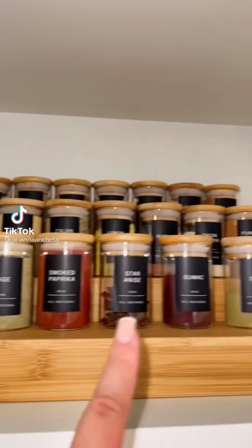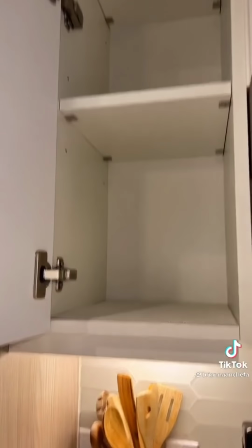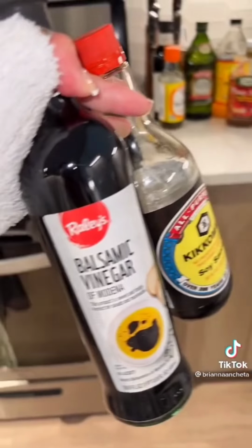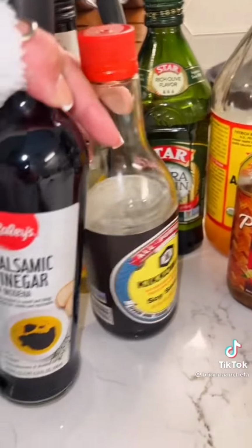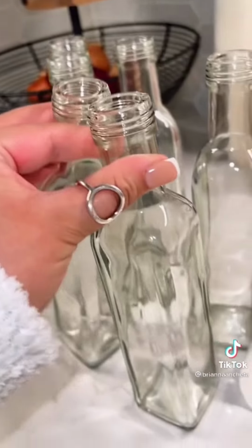Okay, now that we organized all of our spices, my next project is this cabinet. I've always had a hard time with this cabinet because as you can tell, it's super narrow and nothing fits nicely. So I'm thinking of using it for my most used condiments and oils. I'm gonna be transferring them to these glass jars.